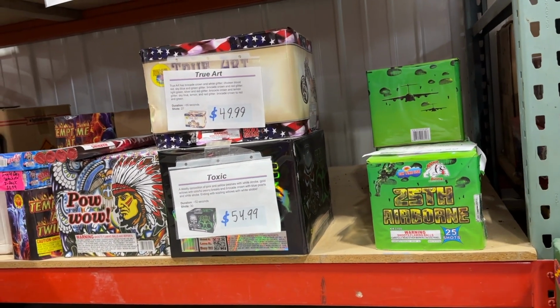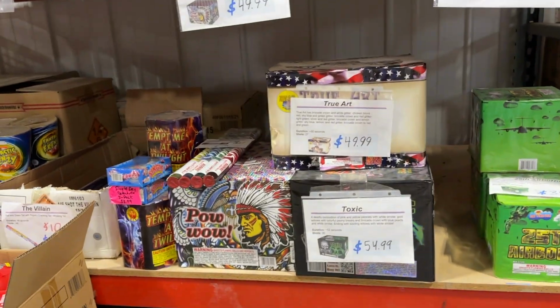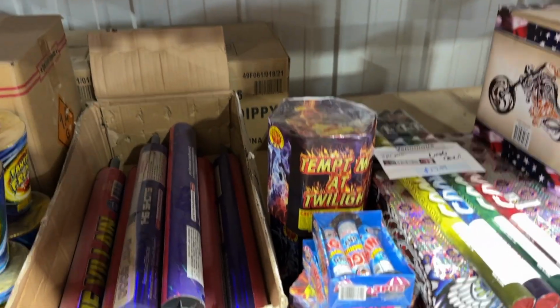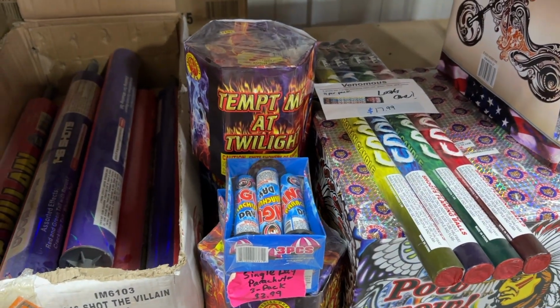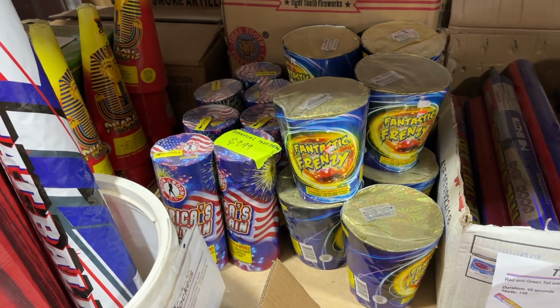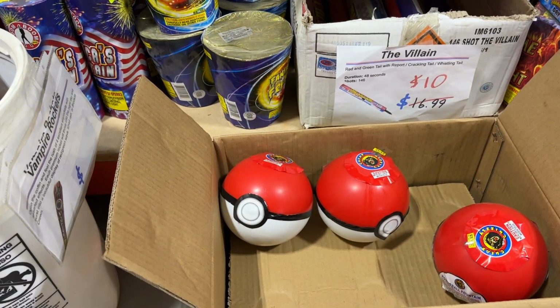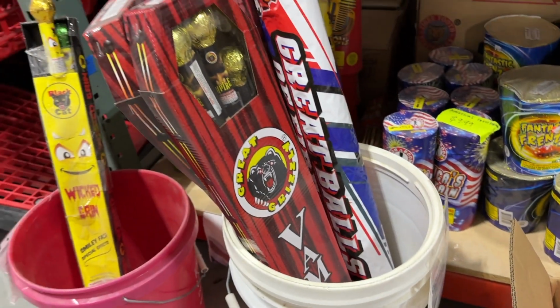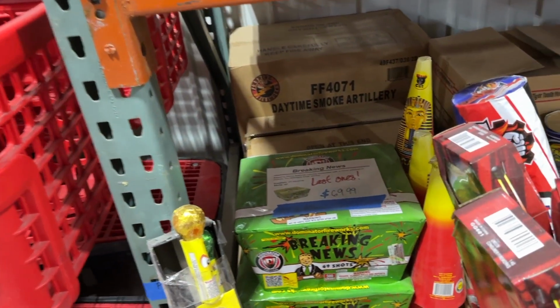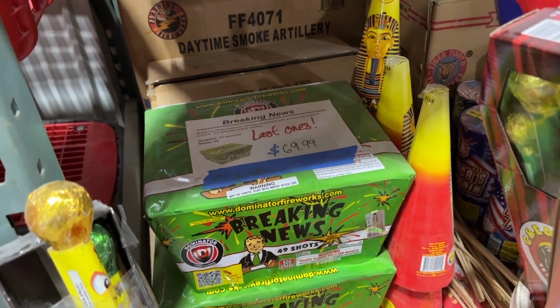True Art is one of my favorite cakes from World Class. Some smaller items such as parachutes and Roman candles and super candles. Fantastic Frenzy is such a good fountain for the cost. Powerball fountains, and then some rockets and other cone fountains, and breaking news from Dominator.